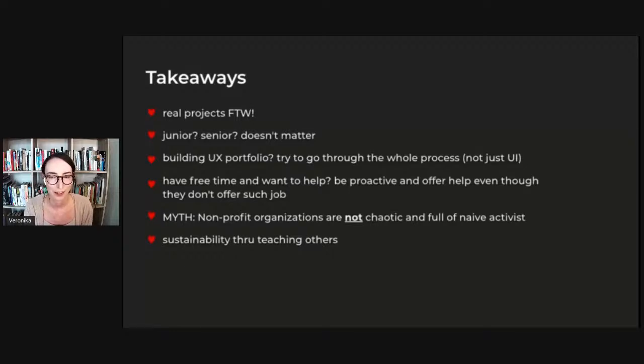Though I believe designers, and not just them, can learn so much more working on real things, real projects with real people, with context, and also some constraints, because that's the real world with constraints. And it doesn't really matter if you're experienced or not. If you build your UX portfolio, with real projects you can try to go through the whole design process, not just UI. And I can say that as we are hiring UX designers, we definitely ask about the whole design process, not just some UI pictures. That is not sufficient for us.